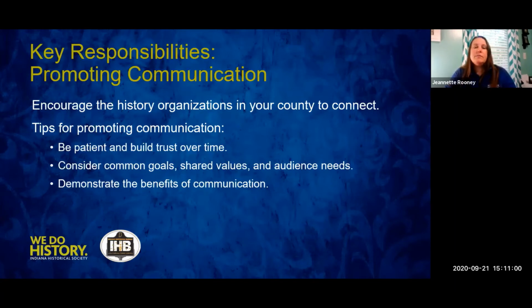And then demonstrate the benefits of open communication, which can help reduce duplication of effort. It can open us up to potential partnerships that may have a better opportunity to reach more audiences and tell a more complete history.